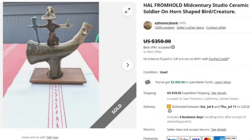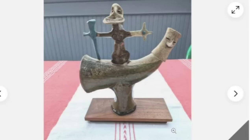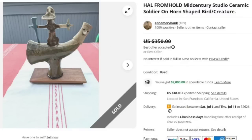First up, this is a really, really neat piece. This is Hal Fromhold, mid-century studio ceramic soldier on horn-shaped bird creature. This one sold for a best offer of $350. Unfortunately, they don't show the signature on this one. And it is mounted on a piece of wood, so maybe that signature is under it. But anything that looks different and eclectic like this, I would definitely pick it up.